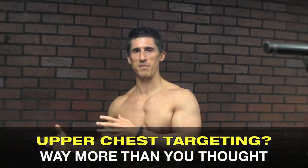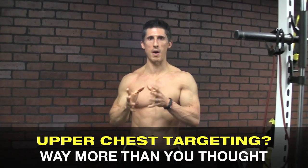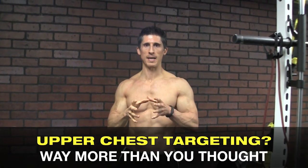You can see it here because it's true. So when anybody ever tells you to stop doing the different versions of the exercises because they're not useful, that's completely false. You want to make sure that you're targeting the upper chest in different ways than you would be if you're using all your other kind of pressing motions and things like that.